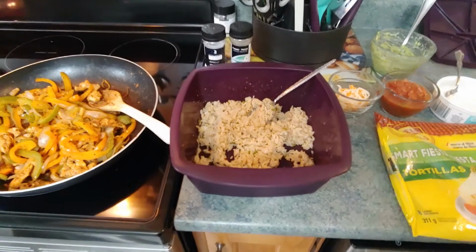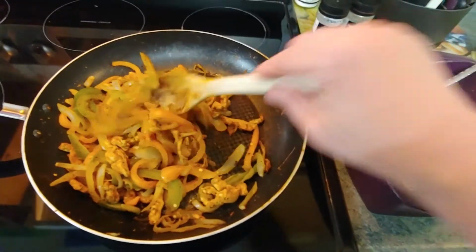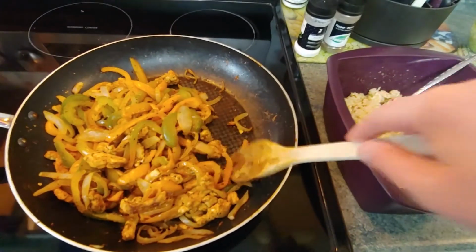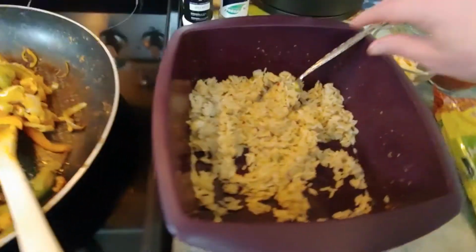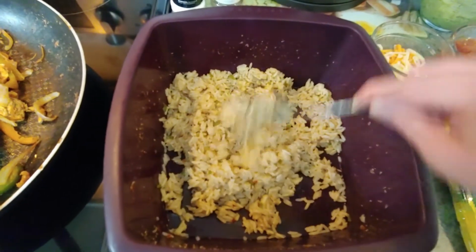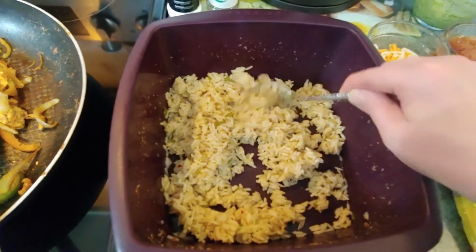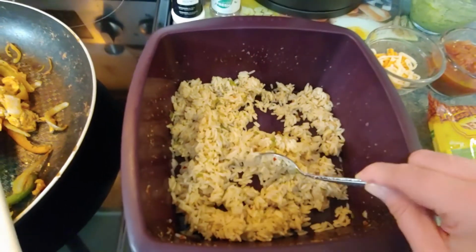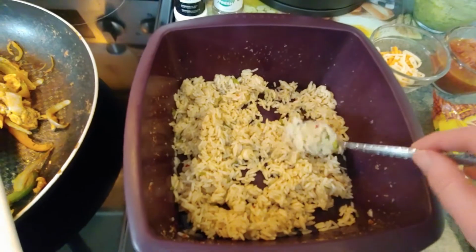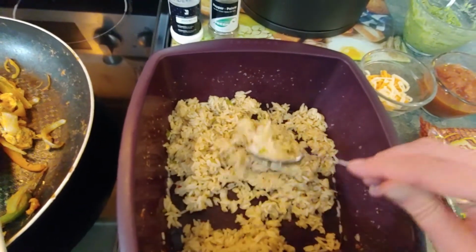I love Mexican food, so we are having fajitas tonight with some of the peppers from my flash food box. I made, hopefully, a spicy rice. In here I put red pepper flakes, a jalapeno from the garden, onion powder, garlic powder, and cumin and taco seasoning. So we'll see how that turns out.